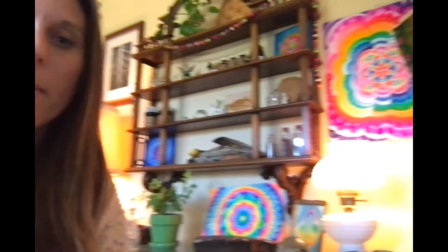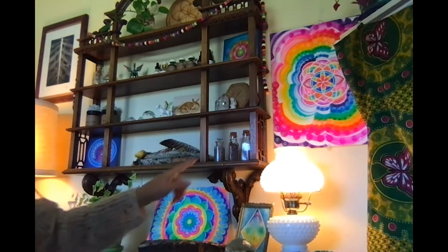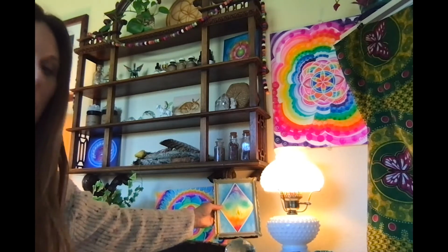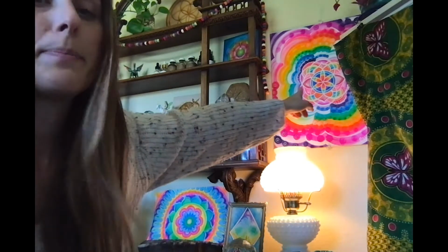And then these rainbow pieces that you'll see, this piece, and actually this piece too, and this piece hanging up here, these are all my own artwork. I just love making art and painting and have been doing a lot of it over the last few years. I think there's something so special about creating your own art and putting it up in your sacred space in your home.